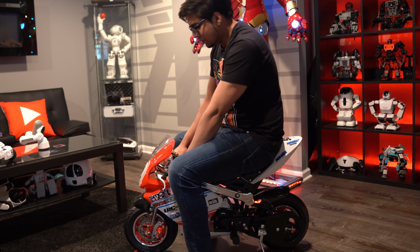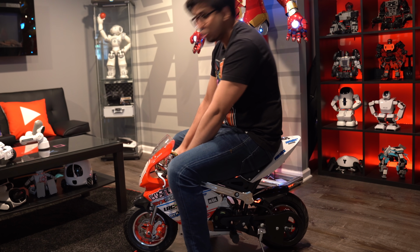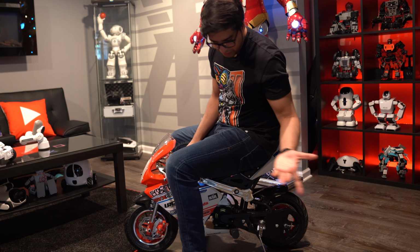Alright guys, check it out. So this here is our actual motorcycle. Overall, a really cool design concept. It wasn't too hard to build, but you can see that it looks very nice for what it is.